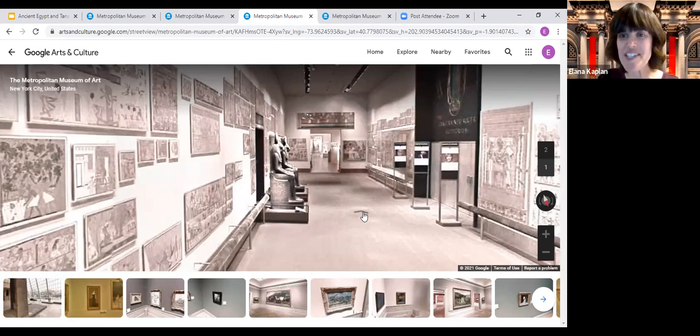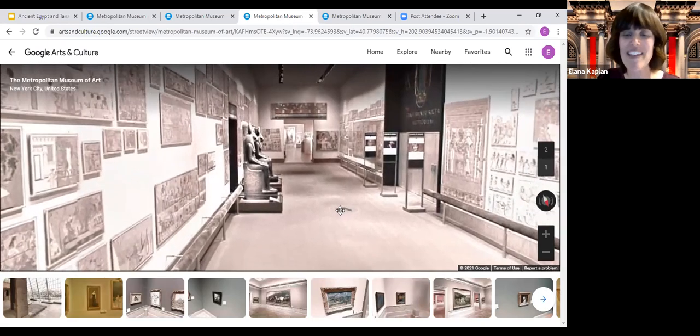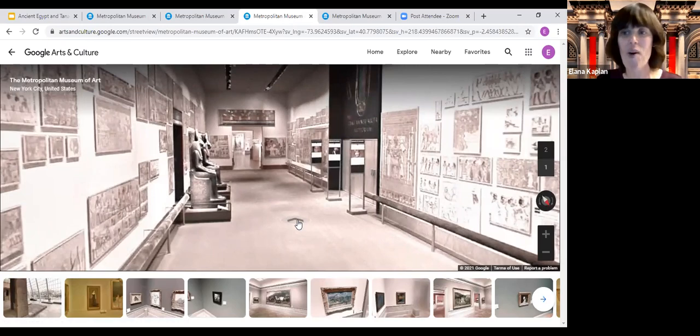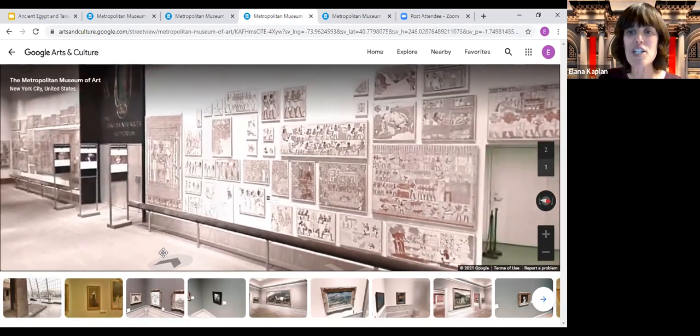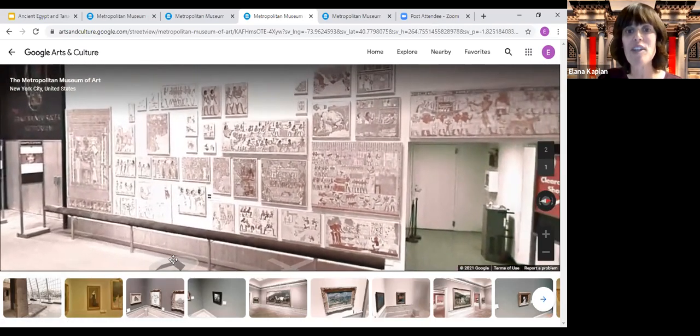We're going back and forth just to highlight. So now we are in, I think I keep saying this, but it's one of my favorite hallways in the ancient Egyptian collection. It is a hallway full of ancient Egyptian paintings. Now, these are not the original paintings.